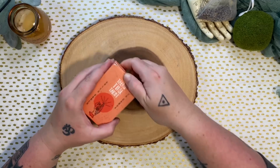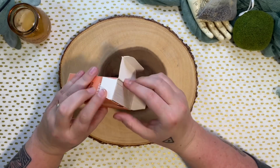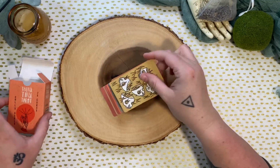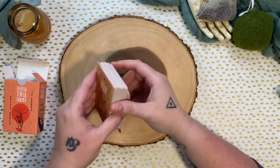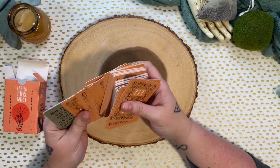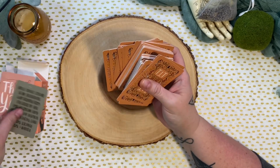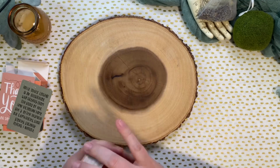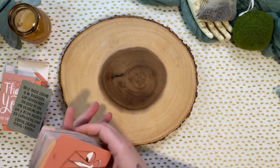Next is the Teeny Tiny Tarot. So I just showed this deck not long ago. This was my very first Kickstarter deck. Hooray! What am I doing here? Okay, I usually keep the title cards turned the opposite way. So I just got this deck in at the end of the year.